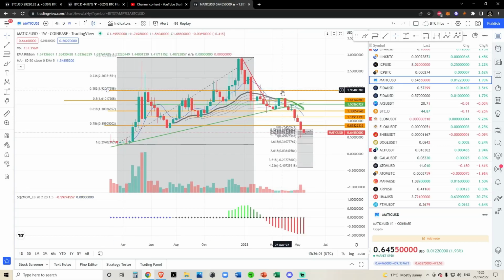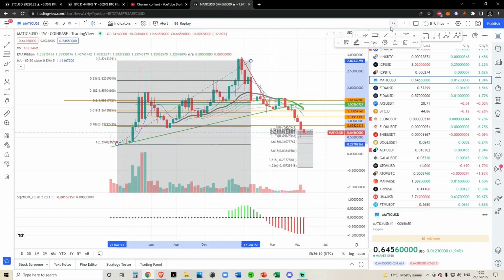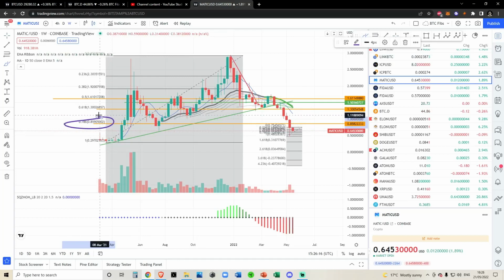So I don't know why I've got the 382. That doesn't really matter too much. Let's get rid of, unless this correlates to here. No, let's get rid of this as well, just for keepsake. But you can see this 786. This was really your last line in the sand.